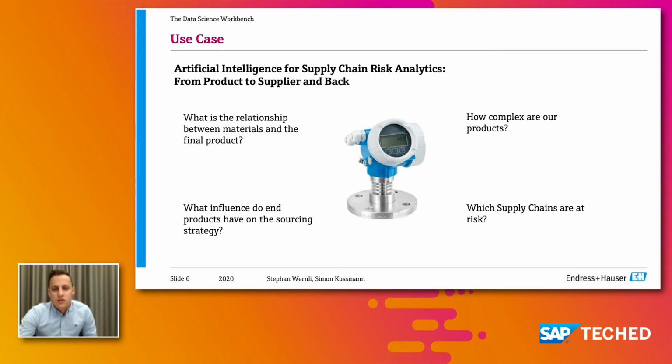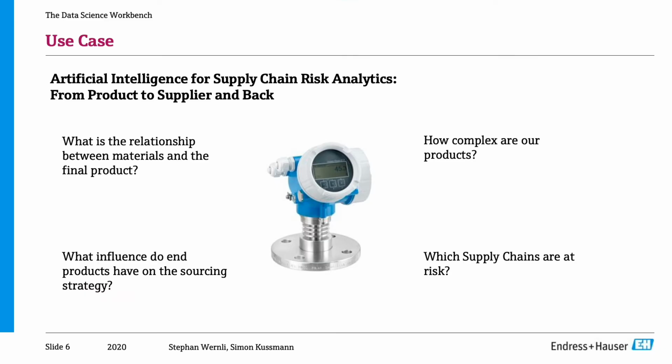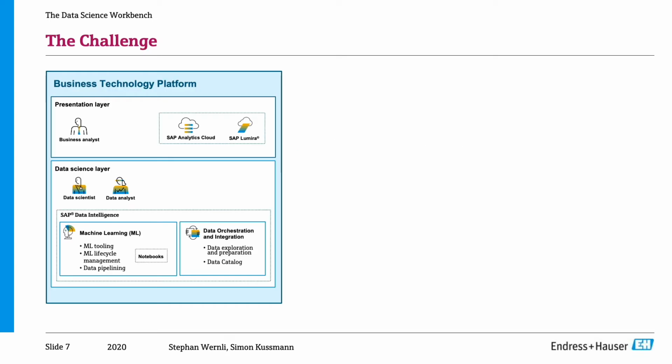If you have so many components and so many options to choose for one product, then it's very difficult to answer that question. And this is what we want to solve or to answer with the product Artificial Intelligence for Supply Chain Risk Analytics. This product is executed at the Business Technology Platform. Here we use the SAP Data Intelligence, and from a technical perspective, we wanted to tackle 4 main challenges.